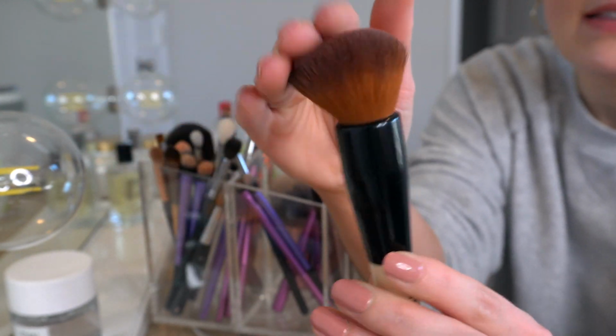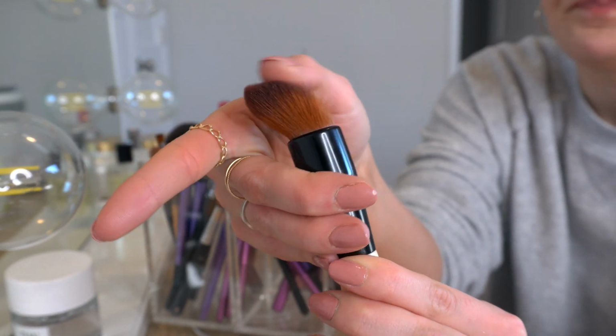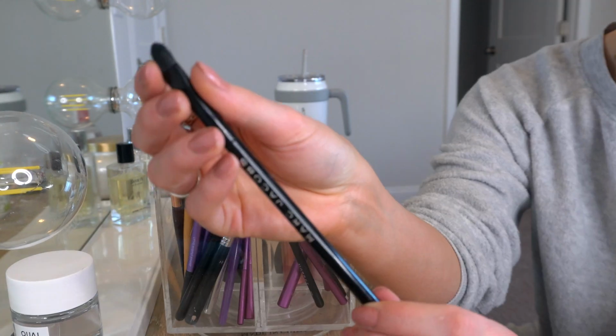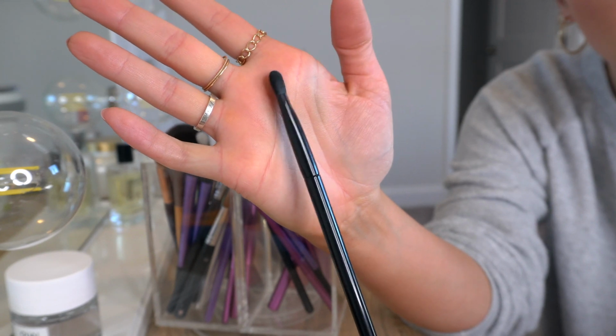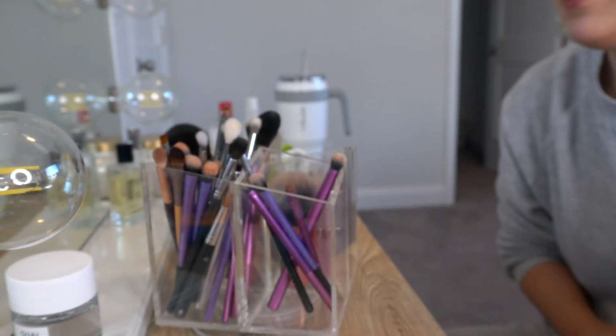It's pretty dense, but it's also pretty flexible, so you can do a lot with this brush as well. Really nice, and I do want to keep it. Next, another Marc Jacobs brush. This is a little shadow shader brush. It's a good one, really nice. I will keep that one.